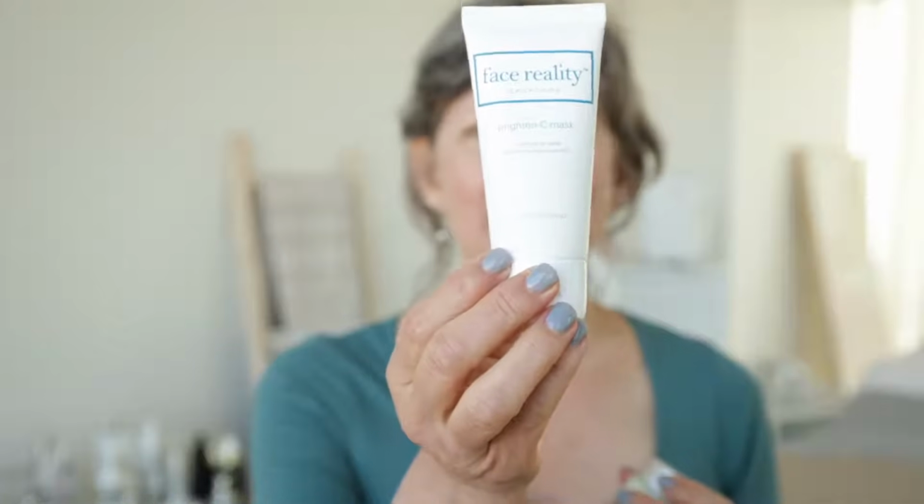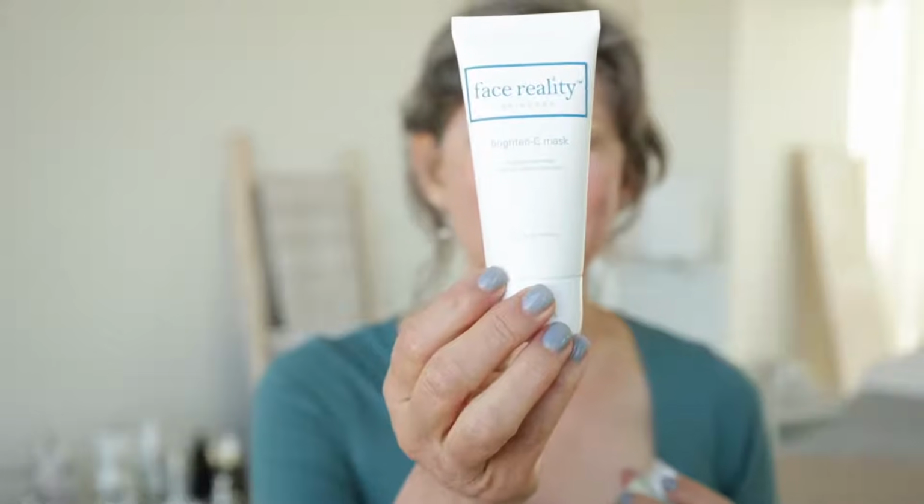This whole facial has been acne safe. And so to keep it acne safe, if you're one of those acne prone individuals, you would then use this Face Reality Brighten C mask. This mask goes on and you leave it on all night. That's the beauty of this mask. That's when you really see that brightening the next day. On the instructions on the back, it says to leave it on 10 to 15 minutes. You could do that, but if you really want to see what this cream has to offer, you leave it on all night. All of our clients have learned that from us, and it's pretty amazing.